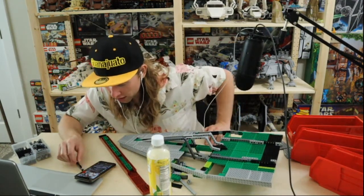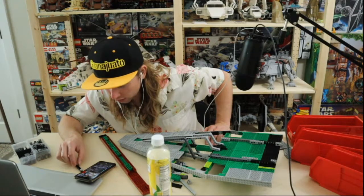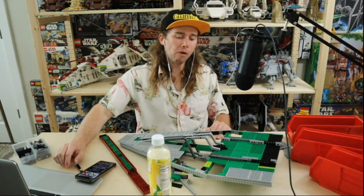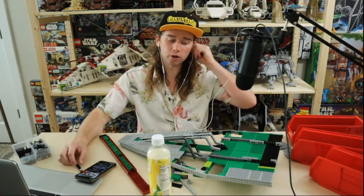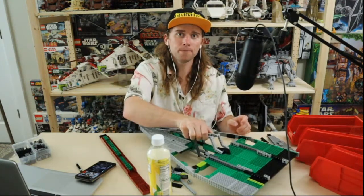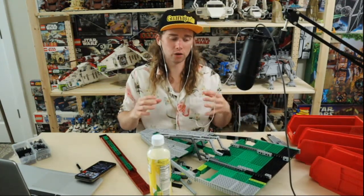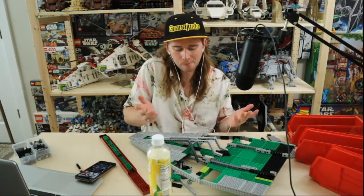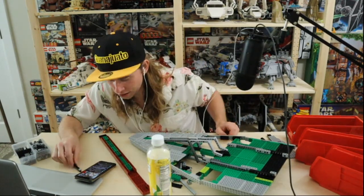I don't know if this is a good idea, but the Republic logo might look better as a snot design, kind of like the Weapon Vendor. I mean, it could. However, it would be a lot more difficult to install in the wing, and I feel like the logo that I have looks good enough. That's obviously not going to be the focal point of my build, so I'll probably just leave it as is.